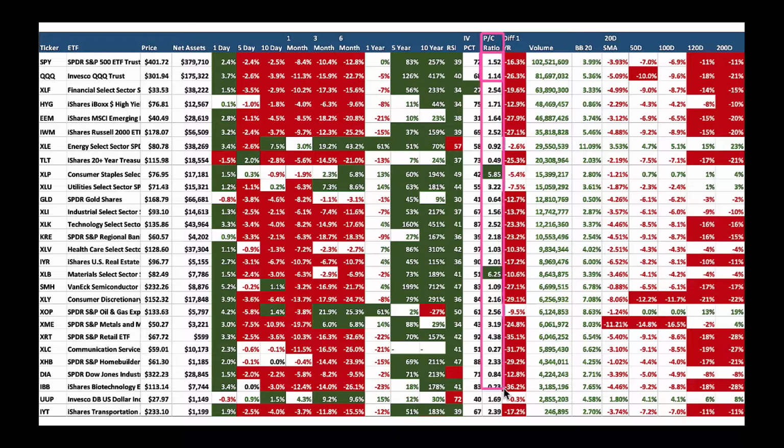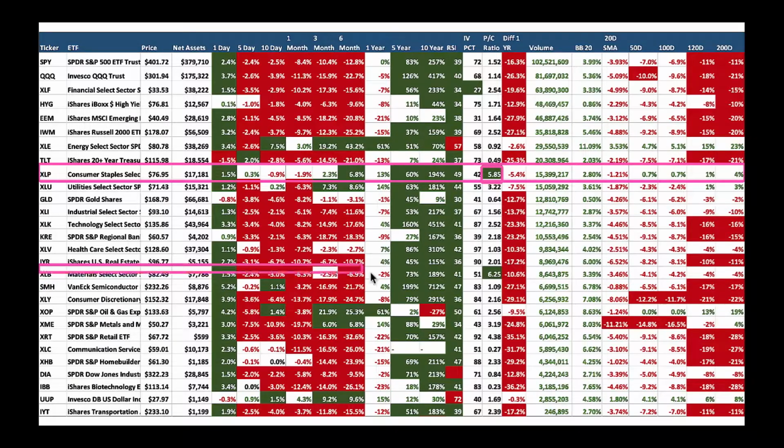There are some ETFs where there's a very high put option volume here. Look, we got XLP, consumer staples. Folks are worried it will go down. That's why look at the put volume here. There is a very high put volume in consumer staples. And same story, XLB, materials. Folks are worried this will go down.